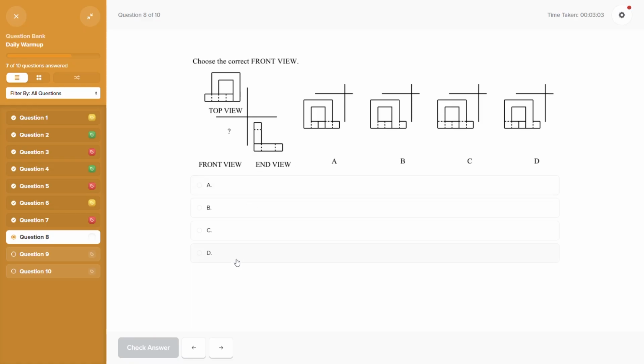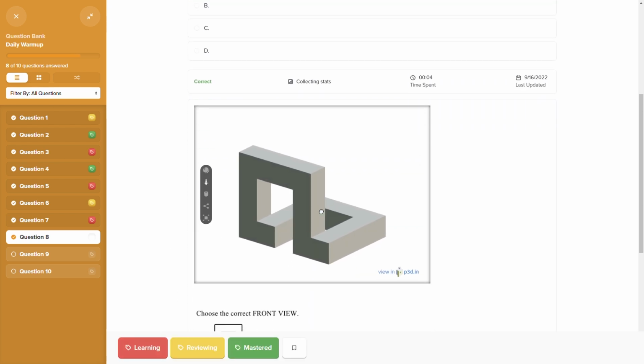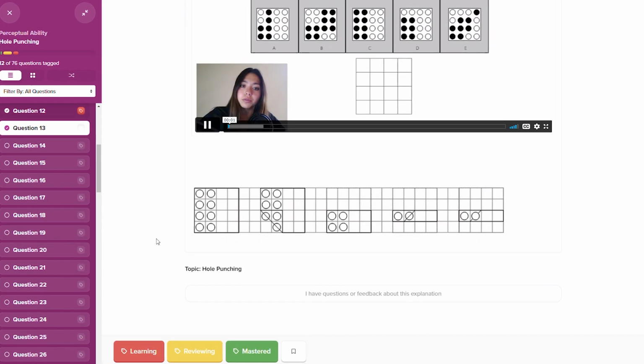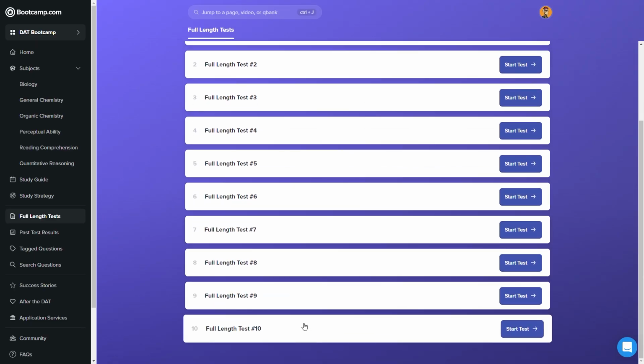And then on the second point, practice work, like I said, Bootcamp has the most realistic practice work that we've reviewed, especially with respect to the perceptual ability material, which is probably the most critical aspect of the DAT. Again, we looked at close to 10 different companies' practice tests and problems, and Bootcamp's were just the best. Their practice questions are fairly realistic in terms of question format, content length, and difficulty, and we thought they closely mirrored the real thing. Plus, they also provide more practice work than just about everybody else, with 13,000 practice problems and 10 full-length tests, so it's a really strong program for practice-oriented learners.